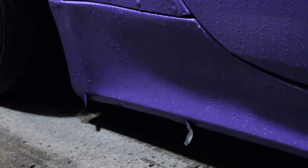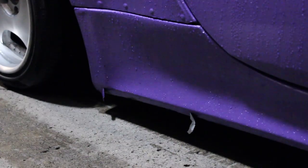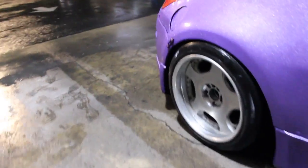You can also see here on the end of the side skirt, there's some more peeling, but that's going to happen with a low car. I just need to trim off those little things and it'll make it a lot cleaner. And some more of the peeling right there.